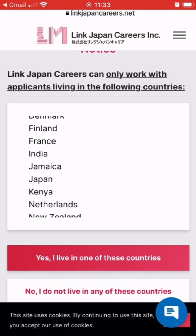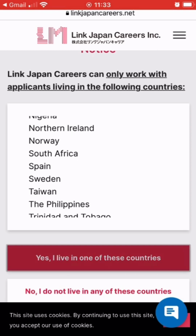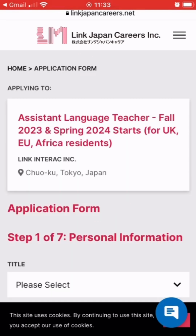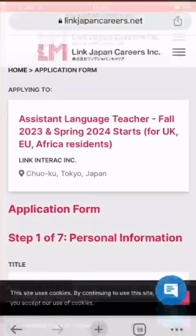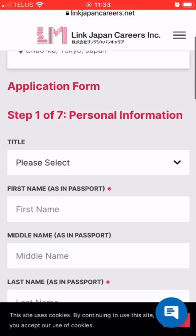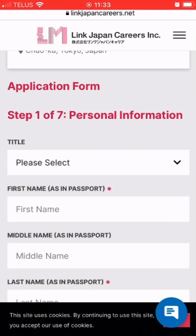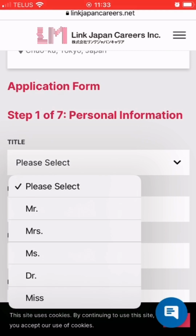So if you're from Kenya, I can see Nigeria, I can see, which other country? South Africa. Yeah, and I think I also saw Zimbabwe. Okay, now here we are. Application form, step 1 of 7. So you have 7 steps. Please make sure you fill in all the steps carefully.